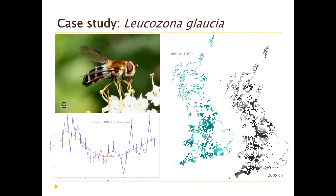So to go through a case where you can see the sort of things you can do, this is a particular species, Leucozona glaucia. It's a nice one because it's very easy to identify. It's a popular one with photographers. It comes in the top 30 species we get photographs of. So we get lots of records of it. This is the relative frequency trend. You can see there is no obvious sign of increase or decline. It's a non-significant, fairly flat one.